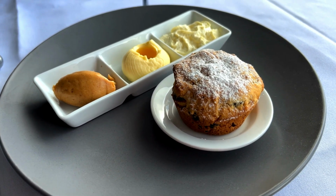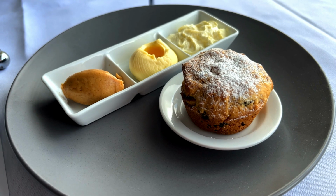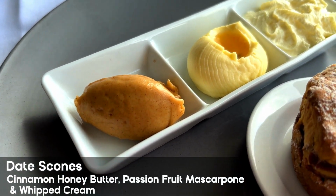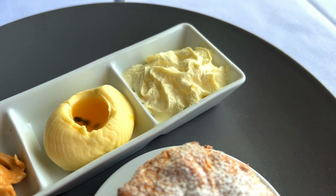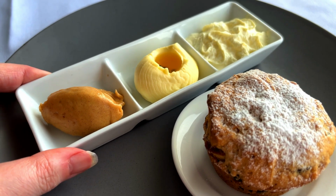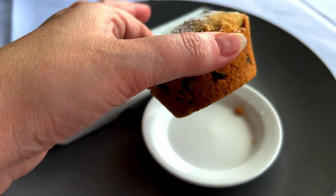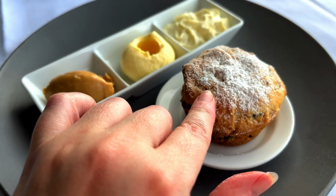Now the last part of the afternoon tea is the scone. So it is a date scone, and then it's served with cinnamon honey butter. Then you've got passion fruit mascarpone, and then you've got whipped cream. So again, this is one of the reasons why I picked this afternoon tea here, because I like the fact that as opposed to just a plain or a raisin scone, you've got a date scone, which I don't think I've had a date scone before.